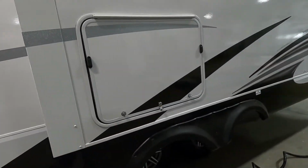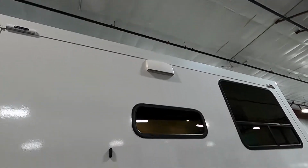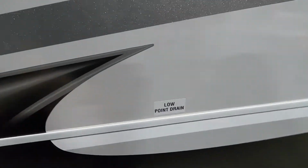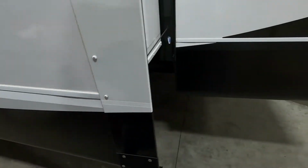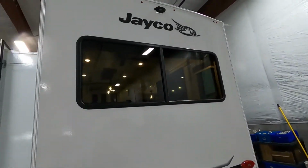Access to the back of your fridge for the technicians. A vent for your microwave. Low point drains that are easier accessible when the slide is closed. I'll show you those when we're leaving. Got prep for a backup camera.